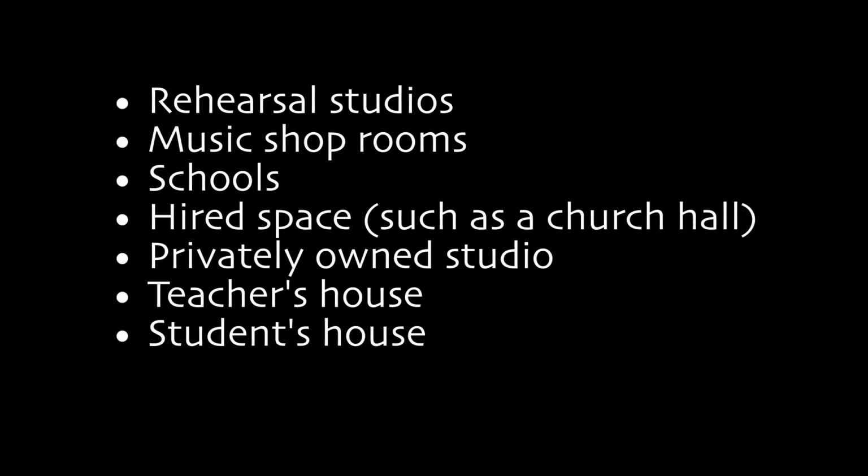So the different places people might teach include rehearsal studios, music shop rooms, schools, a hired space such as a church hall, privately owned studio, a teacher's house, or a student's house. Now, if you're using a shared or a rented space, what you can do to affect that space is limited. Obviously, you should make sure it's presented well, it's tidy, there's nothing inappropriate in that space. But there's only so much you can do, but make sure you definitely do that.